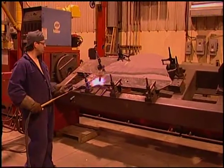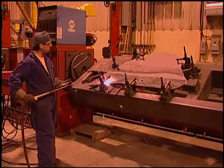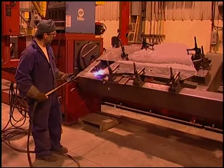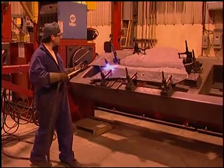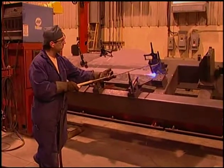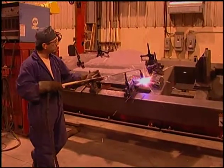Just preheating some CHT 400 plate for welding. We have to bring that up to a temperature of about 250, 300 degrees before we weld. How do you know when it's up to temperature? You've got a Tempilstik, he just touches it. If it melts, then we know.